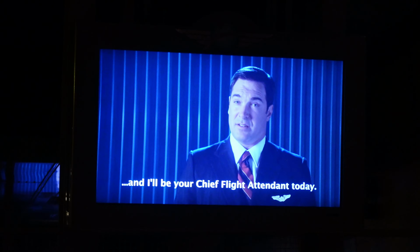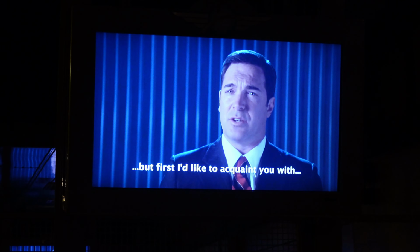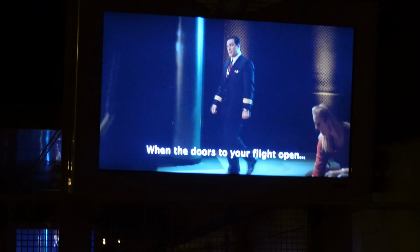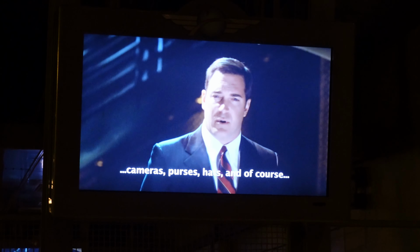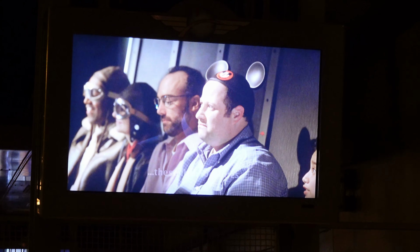Welcome to Soarin. My name is Patrick and I'll be your chief flight attendant today. We'll begin boarding in a few minutes, but first I'd like to acquaint you with some important safety information. When the doors to your flight open, please take a seat and store all carry-on items in the underseat compartment. This includes cameras, purses, hats, and of course, these little beauties.